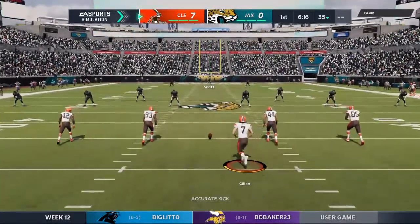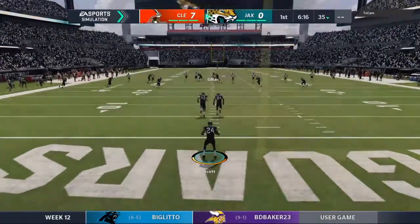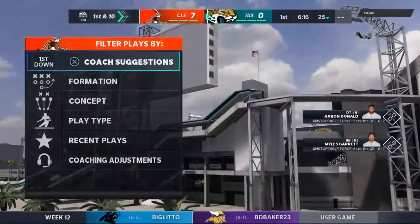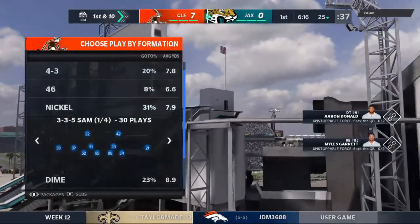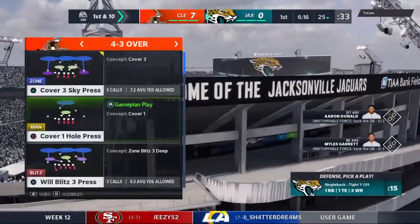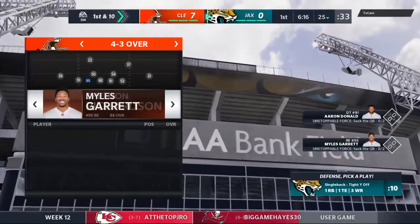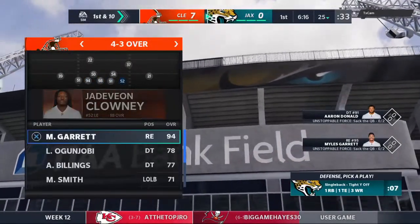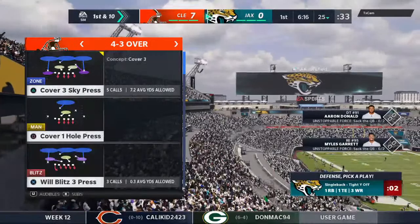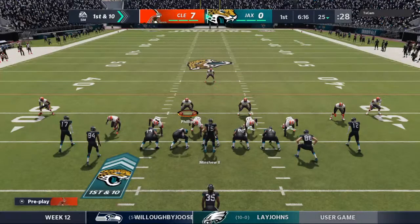Set now to kick this one away, and off it goes. This will make it into the end zone. And this will not be returned. It'll come out to the 25. At their own 25-yard line. Minshew and the Jags now with a 1st and 10 at their 25-yard line.